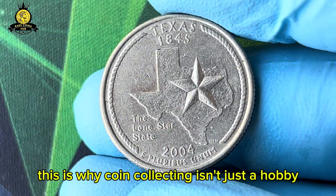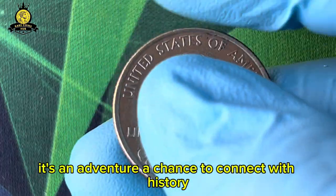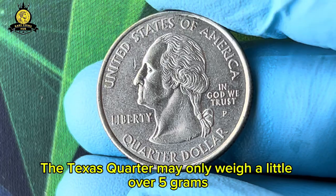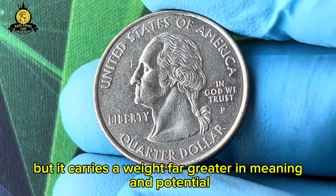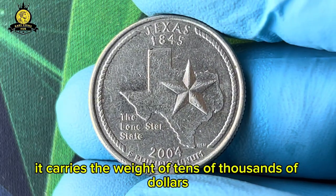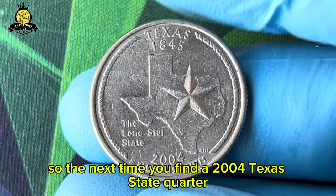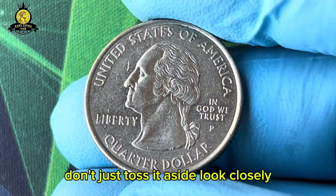This is why coin collecting isn't just a hobby. It's an adventure, a chance to connect with history, art, and possibility. The Texas quarter may only weigh a little over 5 grams, but it carries a weight far greater in meaning and potential. For some lucky collectors, it carries the weight of tens of thousands of dollars, a fortune hidden in plain sight. So the next time you find a 2004 Texas State Quarter, don't just toss it aside.